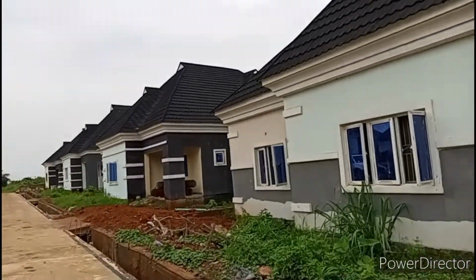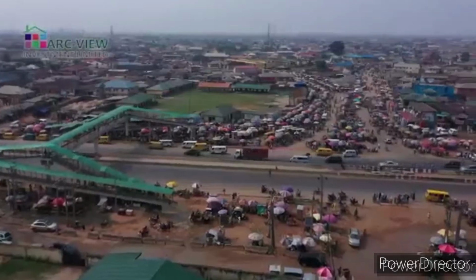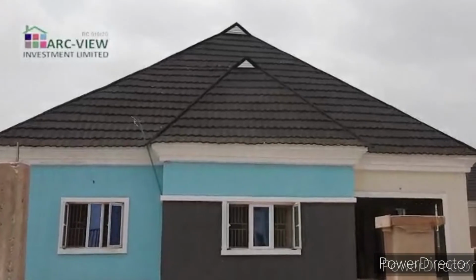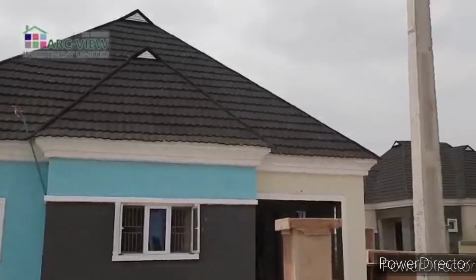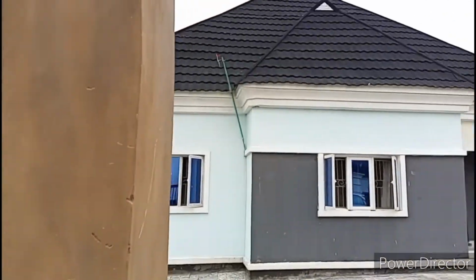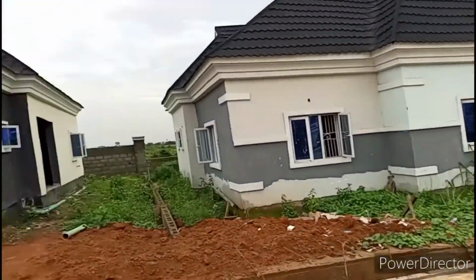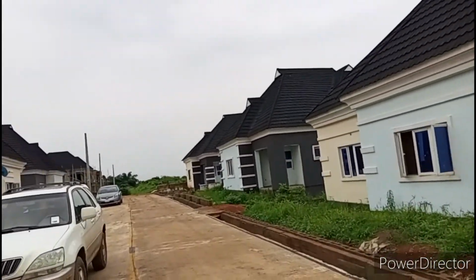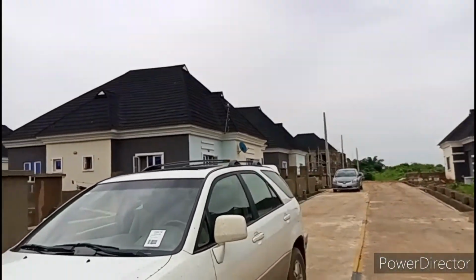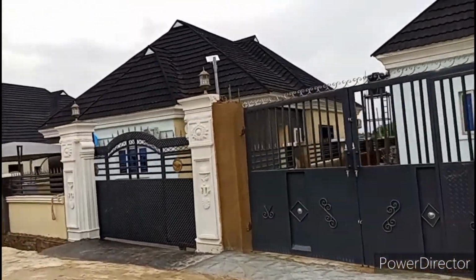So in terms of location, this place is very close to Mowe Bus Stop. From Mowe Bus Stop down to this place, it is just 5 minutes drive, 5 to 7 minutes drive. Very accessible. And it's located in a well-developed environment. Can you see? You have so many wonderful structures, beautifully built. So this is standing on a 300 square meter. That's a half plot.